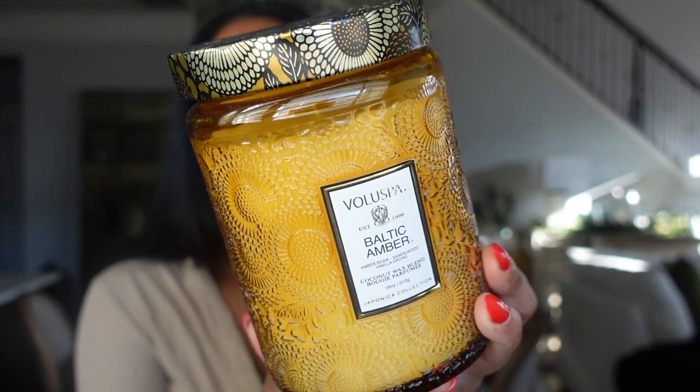Okay, so the first thing I got is this candle from this brand called Voluspa. It's called Baltic Amber. I first smelled this when Kelsey and I were getting our massages at Woodhouse Spa for our birthday last month, and I was obsessed with the smell because I'm a huge fan of amber smells, and this smells warm, cozy, very soft. It's a soft amber. It's not super potent or strong. It's like a fresh amber. This is really nice. It has amber resin, sandalwood, and vanilla orchid. So this is a really nice home candle for this time of year. If you're not into that pine Christmas winter smell, this is perfect for your home during this time of year. So I got one of these. I wanted to get the 3-wick one, but I just decided to get this 18-ounce one because I do have one that's a little bit bigger than this.